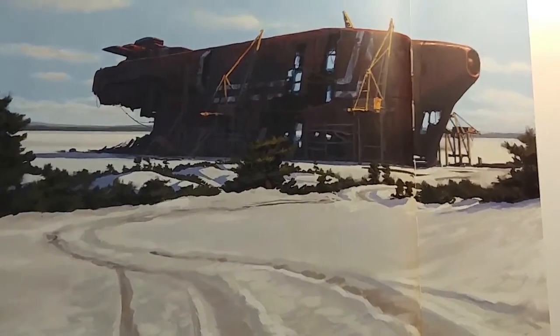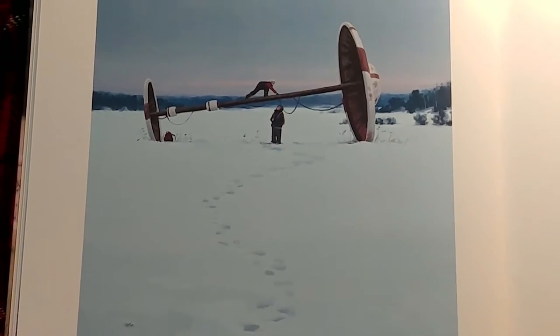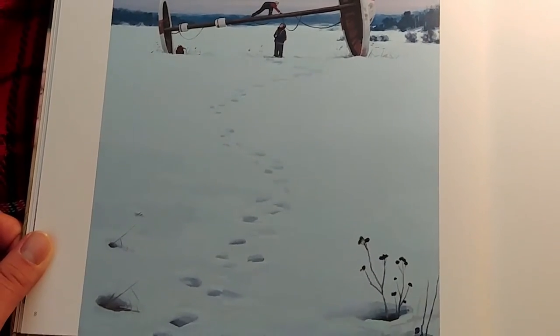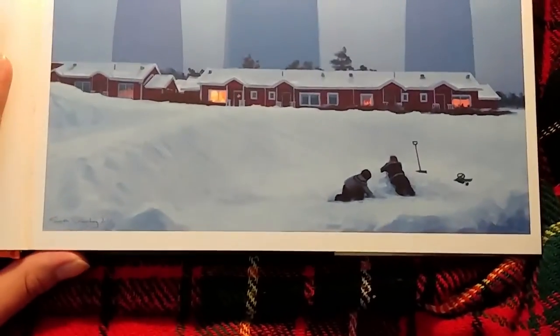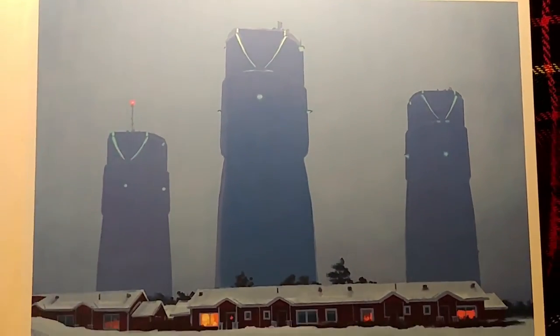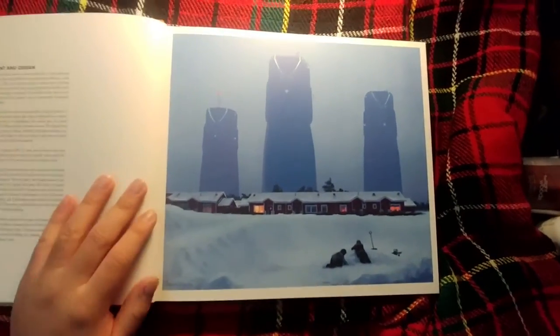His art has a very childish wonderment vibe to it, you know? Just like, oh, what is that thing? Let's go check it out. I think he talks about that in his books, the source of his love for the artwork.